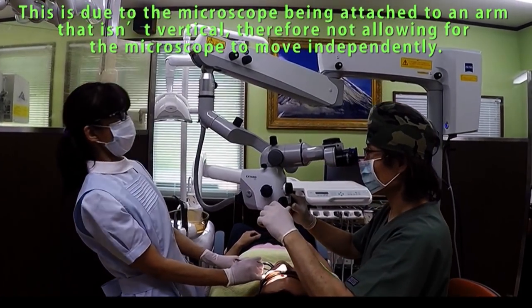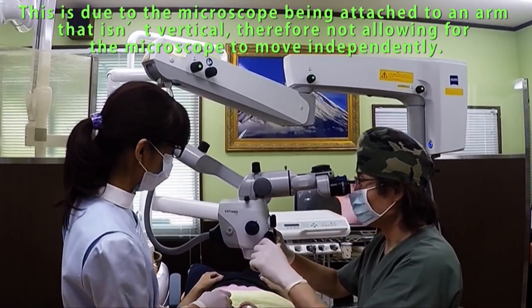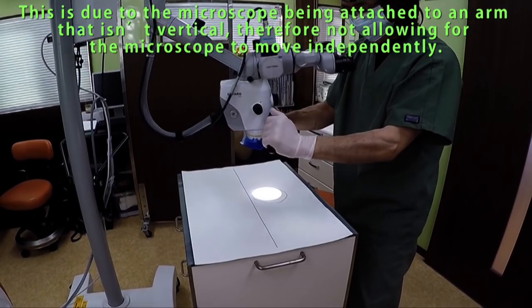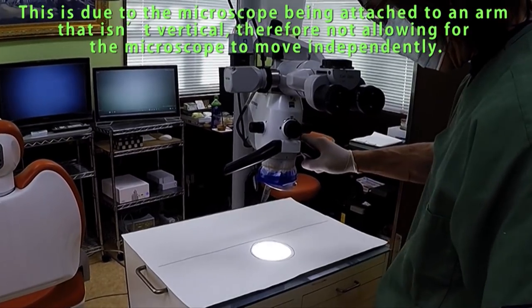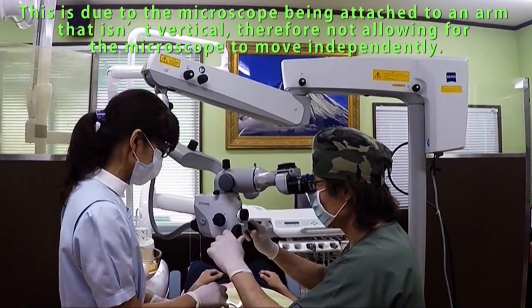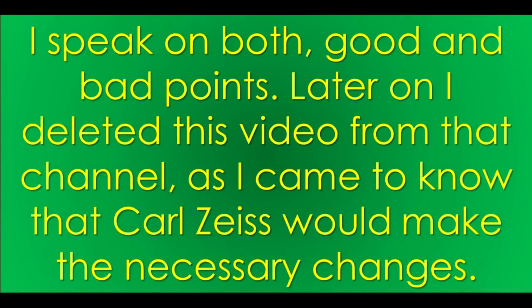This is due to the microscope being attached to an arm that isn't vertical, therefore not allowing for the microscope to move independently. I speak on both good and bad points later on.